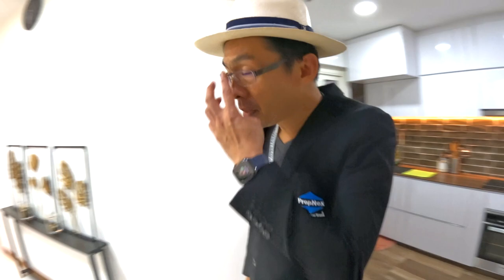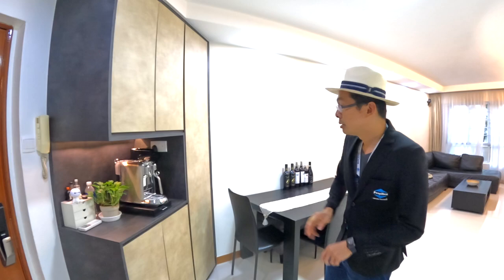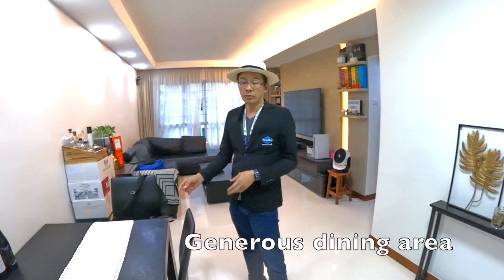Over here you can see large format ceramic tiles. All this was done at significant cost, and this will actually save you significant cost when you actually buy this place. Alright, there's a nice little corner here for all your coffee machines, Nespresso. Alright, a place for a good sized dining table. You can actually extend beyond this. Alright, this is a 4-seater that you have here. It could probably fit up to at least a 6-seater.